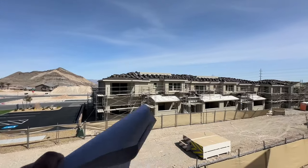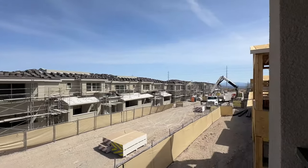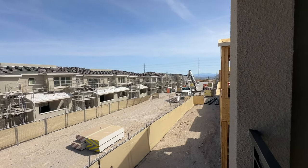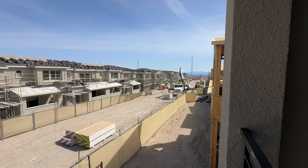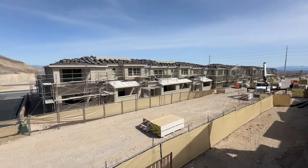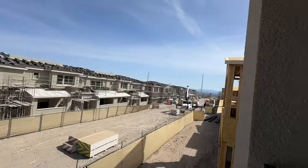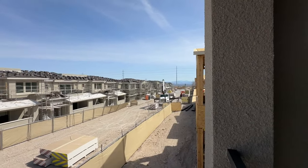So you have the 16 plexes right here next to the fourplex. So yeah, the fourplex in the middle was already released. Those lots have been released and all of them have reservations on it. Then the 16 plex right here will be released next. And then the other, I think it's a 16 plex also.